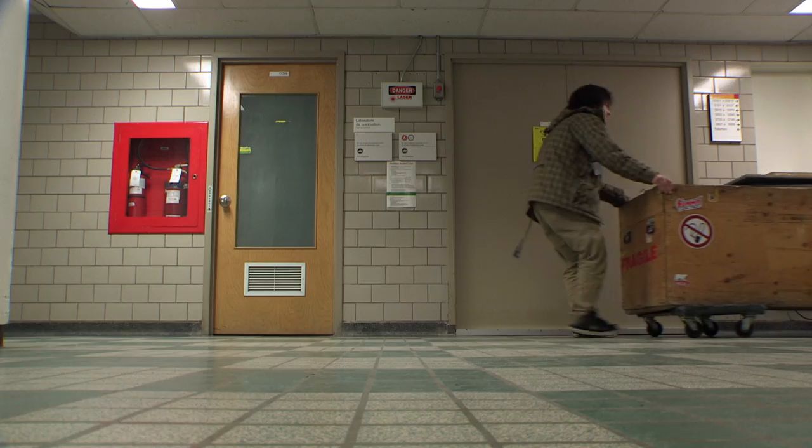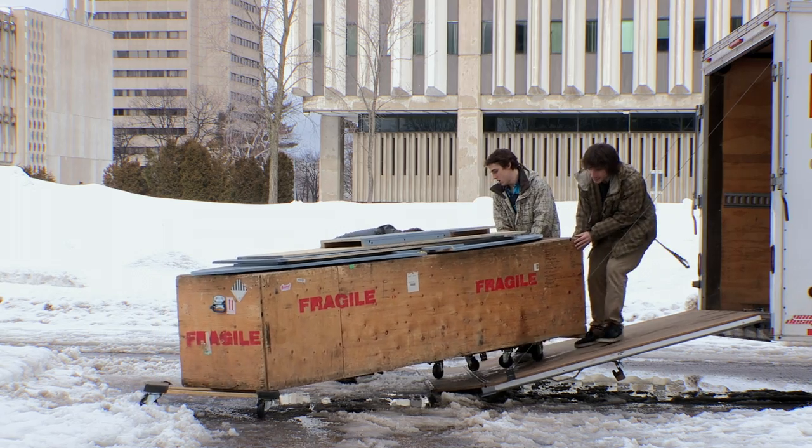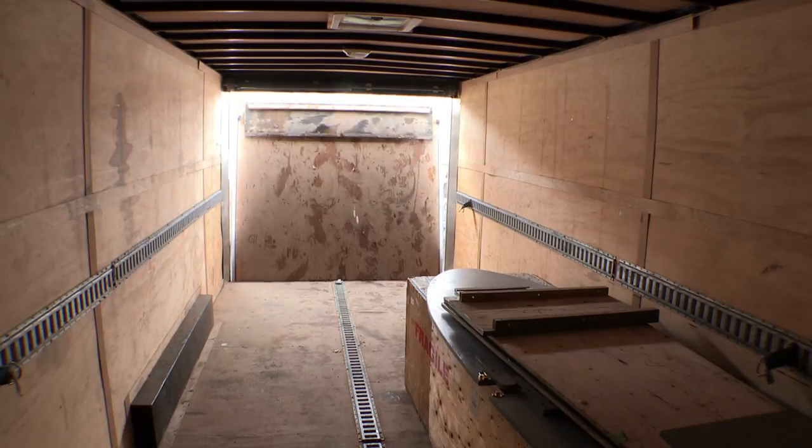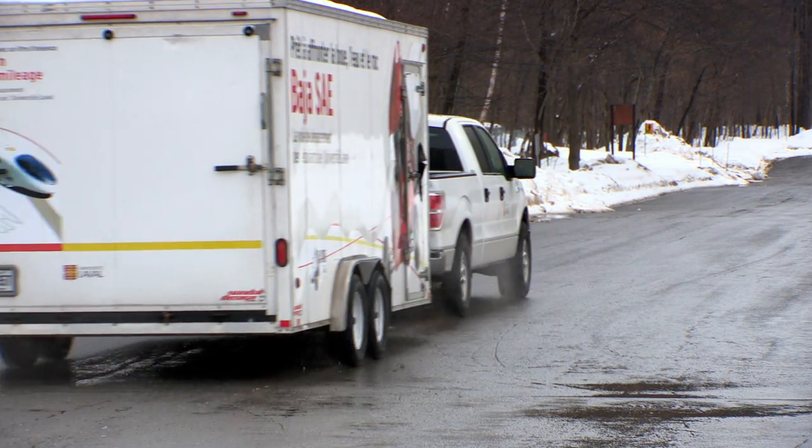With testing over, the team pack up the car and head off on the road to Houston. Testing is one thing. Getting it right at Shell Eco Marathon in Texas is what really counts.